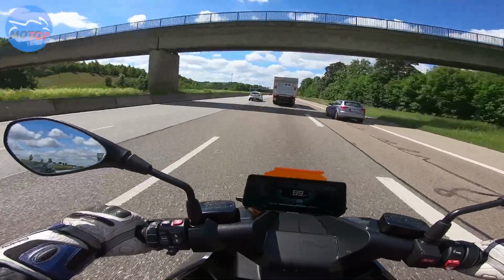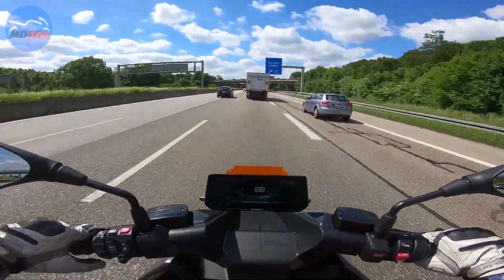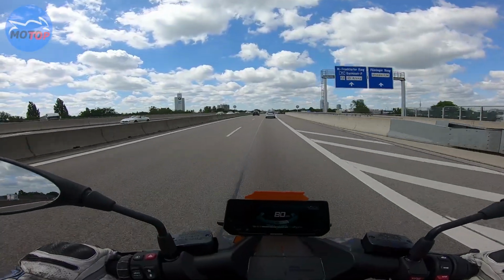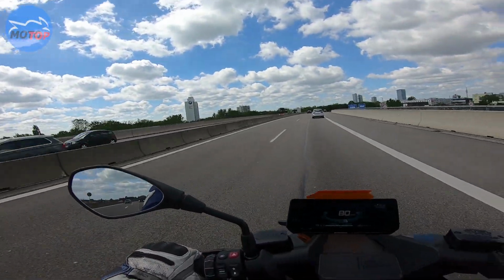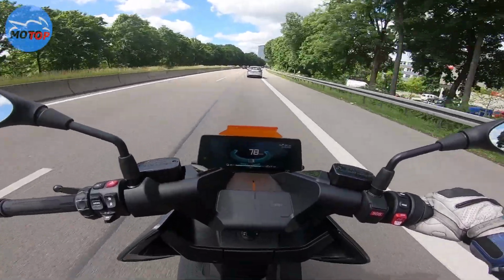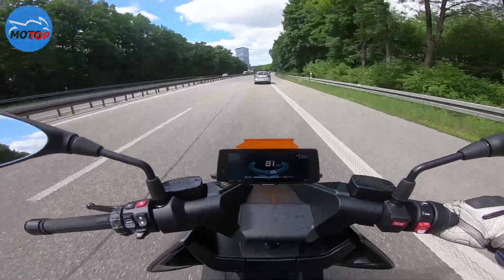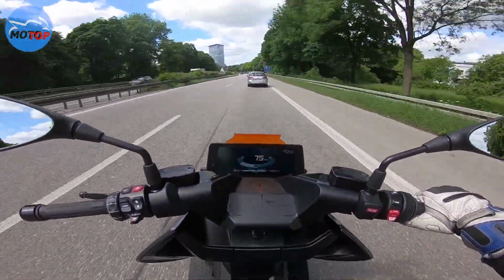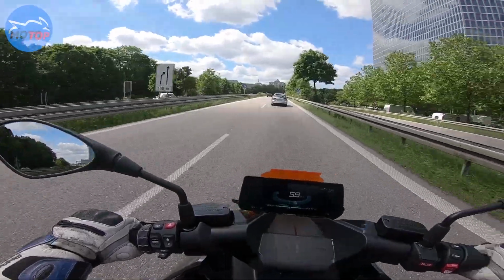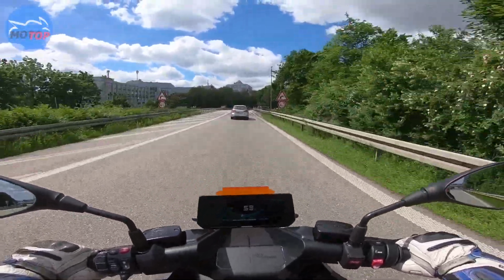So I just entered the Autobahn, the motorway, and the capacity fell down to 92%, and the range is now 100 kilometers. So we're now entering Munich, the beautiful city, Freude am Fahren. It's not complicated to ride this bike, so you get used to the most important functions pretty fast, and it's very easy. Now I will change back to eco mode. We are in the city, so we can save some energy.